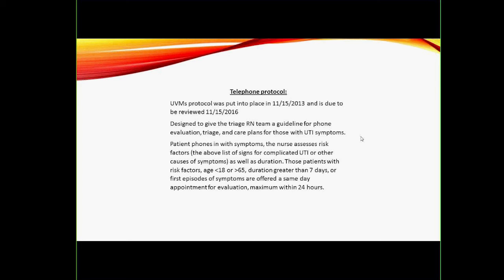The nurse will assess their risk factors. They look at how likely this is a UTI based on classic symptoms, what the signs and symptoms of complicated UTI or other cause for symptoms are, and then the duration of these symptoms. Any patient who has risk factors on that list, age less than 18, greater than 65, or duration greater than 7 days, or their very first episode of symptoms, are going to be offered an appointment, maximum within a day.